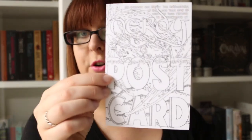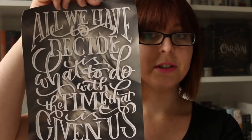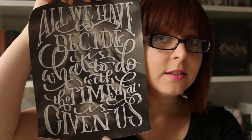As always, there is one of the Nerdy Post postcards that you can color in with Lord of the Rings designs on it. Then there is the poster for the month as well. All we have to decide is what to do with the time that is given to us. How gorgeous is this? Oh, I need to find somewhere to put this. Oh, that's stunning. I love it.